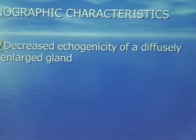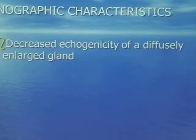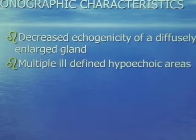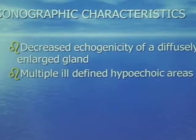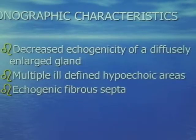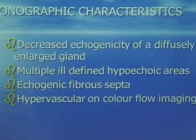So for those of us who do ultrasound on a regular basis, we can tell that this thyroid gland, of course, does not look normal. Having said that, of course, this is together with all the information that the clinicians give you. Yeah. Multiple ill-defined hypoechoic areas. So when it's hypoechoic, there's small dark spots, and I'll show you a picture soon. Echogenic fibrous septa. These are all the things that you see on ultrasound. Hypervascular on color flow imaging, and this is an acute phase.